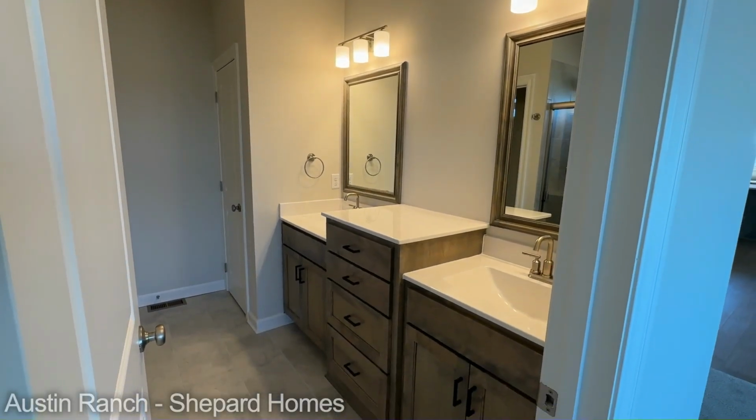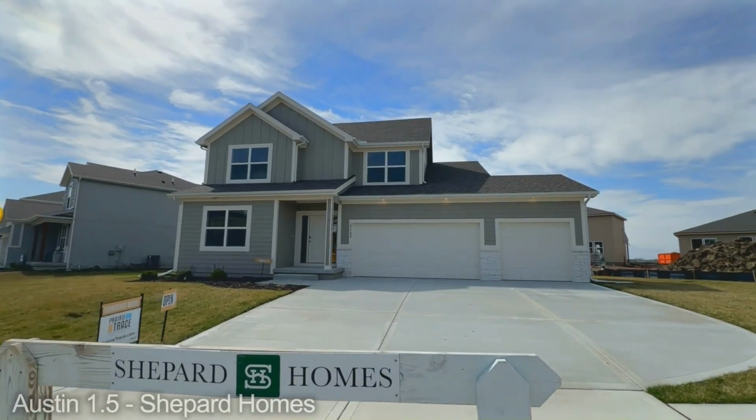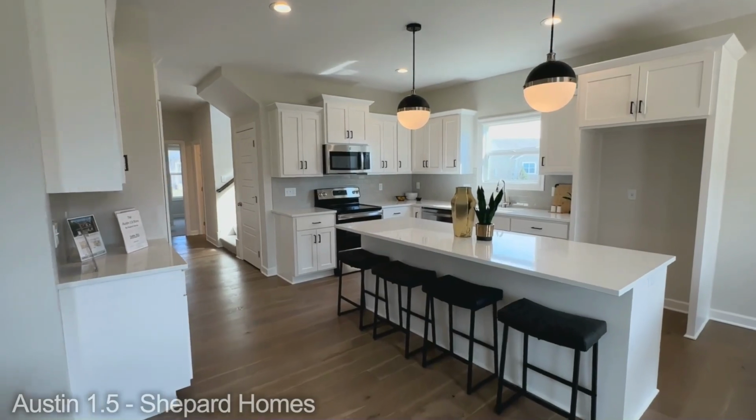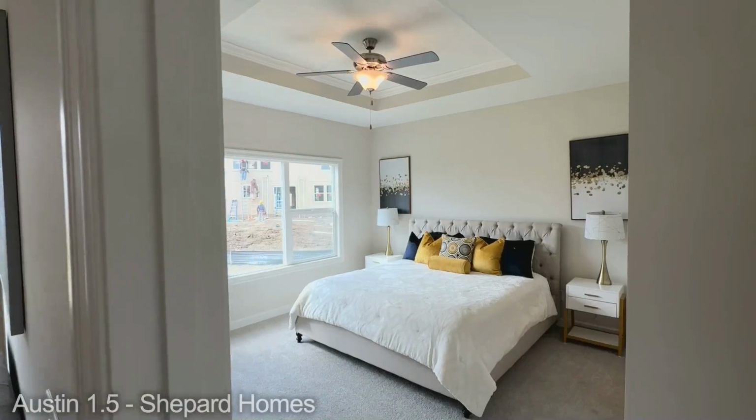Now, we did tour the Austin story and a half that does have that second level with a couple of bedrooms upstairs. While this is the ranch version, the main floor is still the same. And here's an example of what it could look like if this one was staged. We've only seen a few of the homes that are currently for sale here in Prairie Trace, and the truth is that there are plenty more where that came from. So whether you're looking to build from the ground up, customize a home that's already under construction, or purchase a home and move in 30 days or less, we've got you covered.